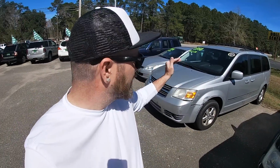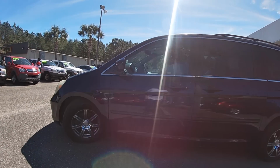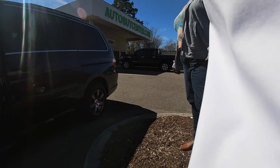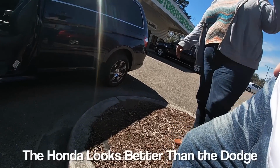The next one up on the list is a Dodge Grand Caravan, right here. Dodge Grand Caravan, not a bad van. Here comes the Honda Odyssey. Let's see what happens. How'd it drive? Y'all laughing, so that must be a good sign. It has a shimmy. It's got a shimmy? Yeah. It might be the tires, because they do need some replacing. You can feel it in the pedal. I definitely think it looks better than that.